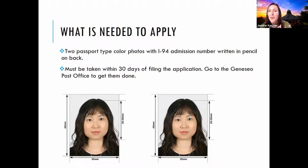I tried to use an old photo to apply for a visa. They caught me because I had that picture on another visa. So make sure that you take a fairly recent picture. This actually says within 30 days of filing the application. I think 6 months is generally the accepted rule.